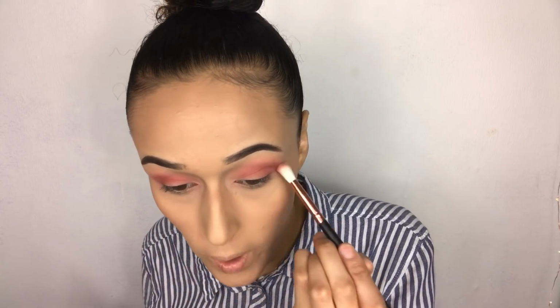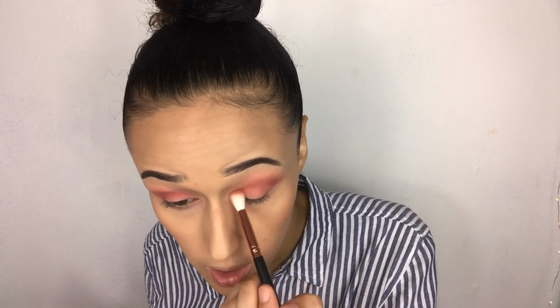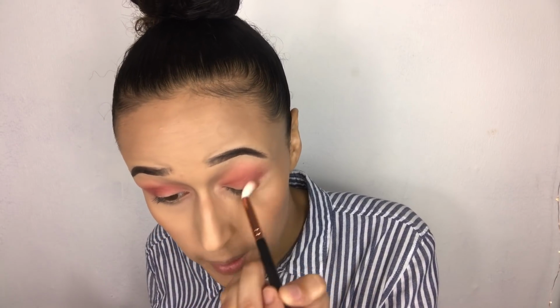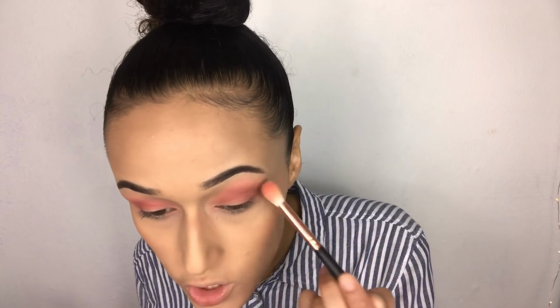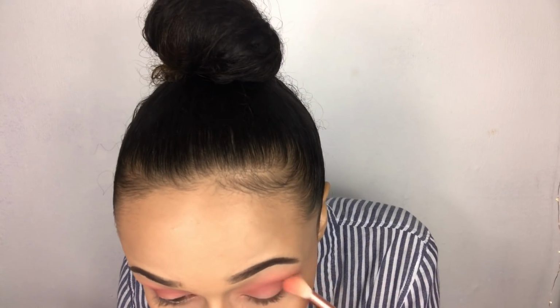Does this mean I've been wasting my money on £50 eyeshadow palettes when Primark is smashing it? No. Stop it. I'm actually shook. Are you joking? Look, this may not suit me at all, but oh my god.